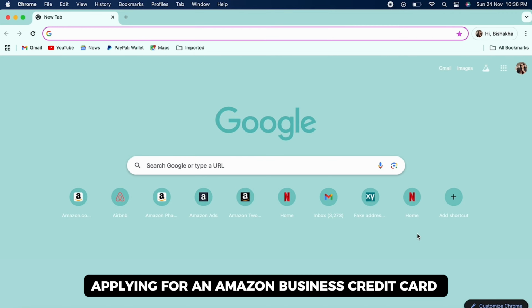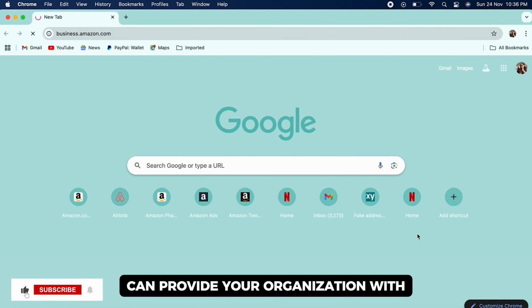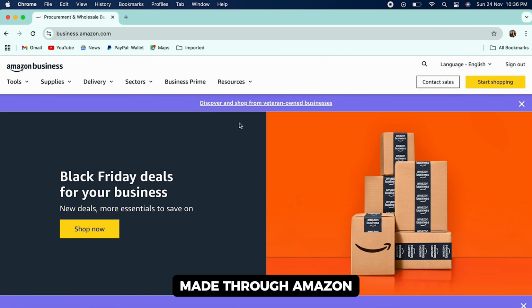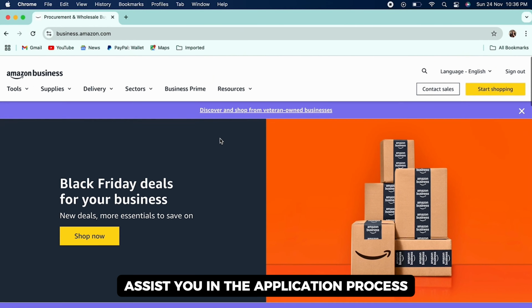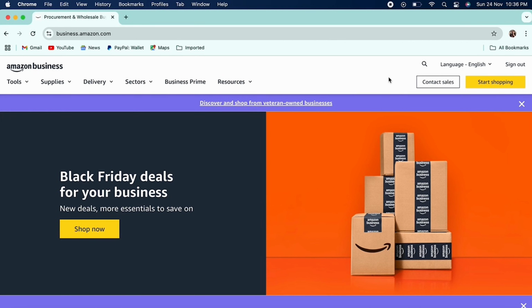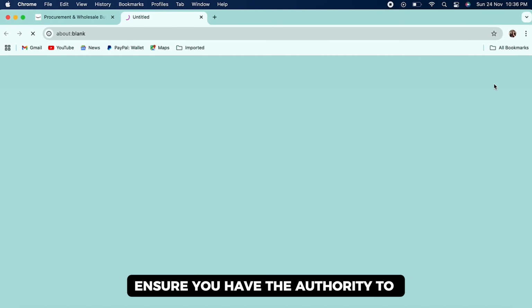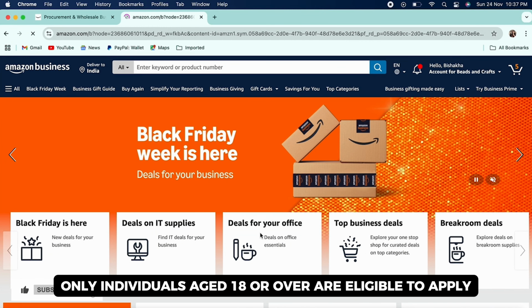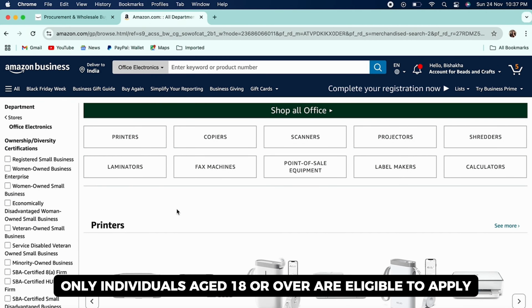Applying for an Amazon Business Credit Card can provide your organization with tailored benefits and rewards for purchases made through Amazon. Here is a step-by-step guide to assist you in the application process. You will first have to determine your eligibility. Ensure you have the authority to make financial decisions on behalf of your business. Only individuals aged 18 or over are eligible to apply.